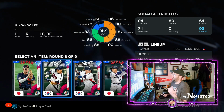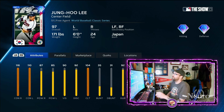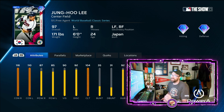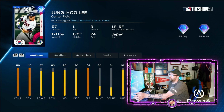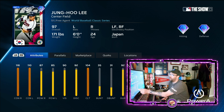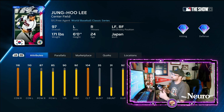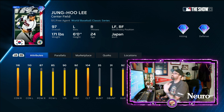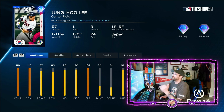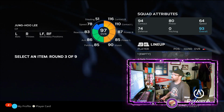High contact, high clutch is a great number to look at as well. He's got 104 clutch on this card. If you guys don't know, with runners in scoring position this year in MLB The Show, it actually reverts from your contact numbers to the clutch number, all right? And the pitcher is going to go from his hits per 9 to his clutch number. So when you have runners in scoring position, those two things interchange and they cycle each other out, all right? So make sure that you're looking at that clutch number and attributes on all of your cards, especially in Showdown. It's very important. So we're going to take that card right there.